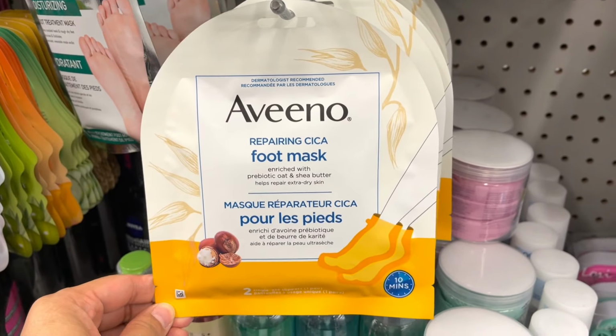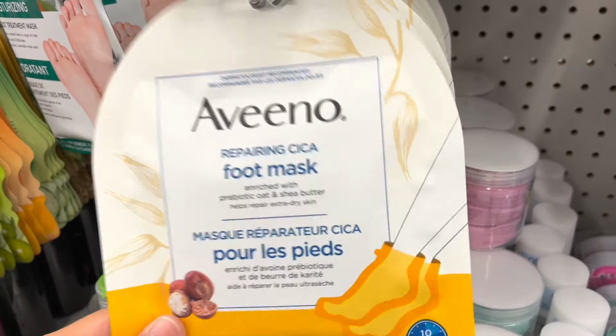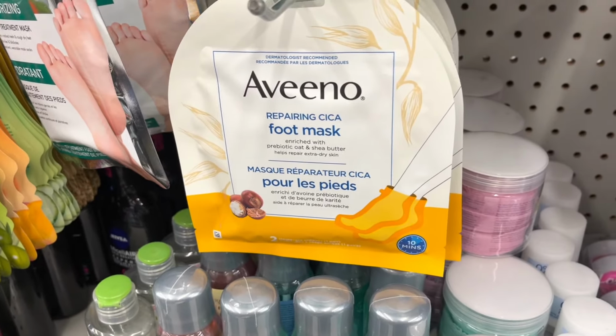I also love this repairing foot mask from Aveeno. This one will help to repair super dry skin on foot.